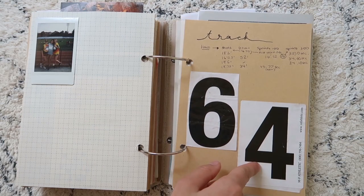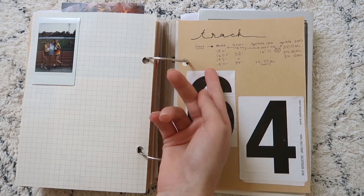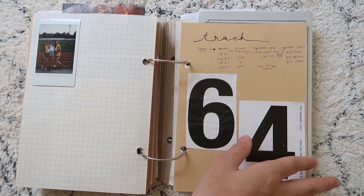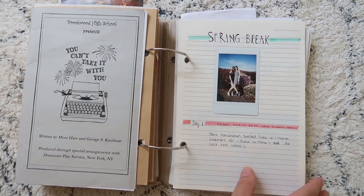These are like 2 different sprint stickers I had. These are just my times, and I was not really good, but it was like the best time ever. And then that was spring break.